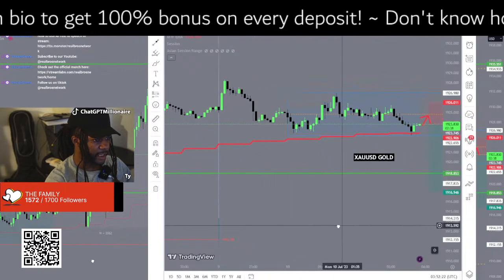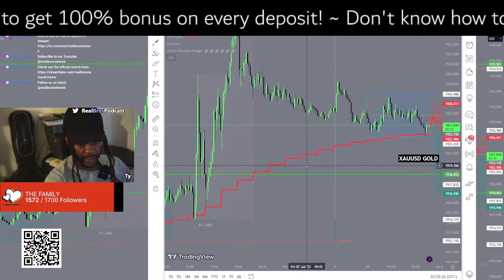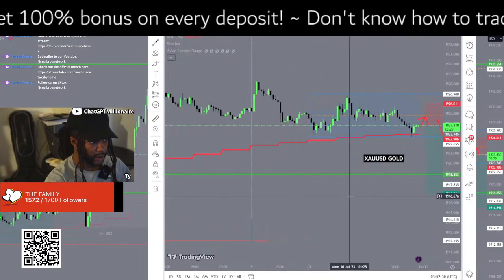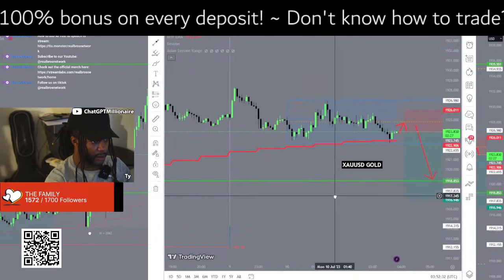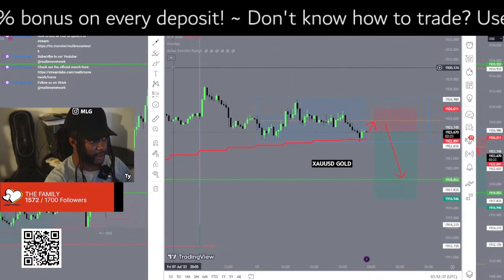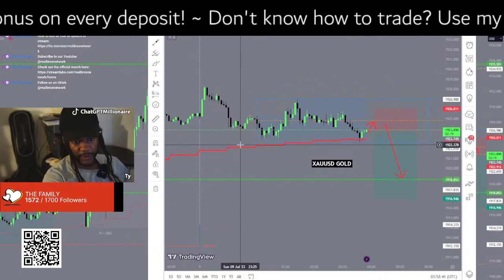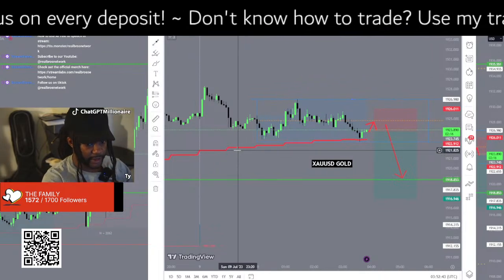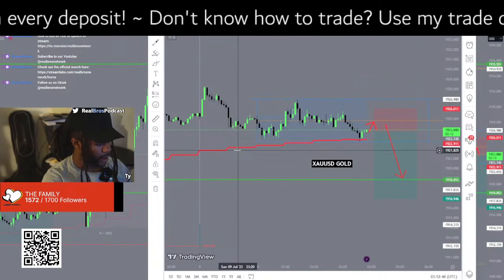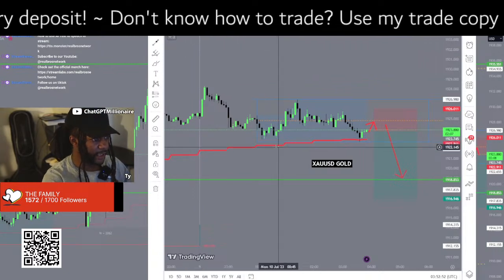Alright, so you guys see that giant red line? That's the indicator. Right now I'm on the 5-minute chart, and this is gold on the 5-minute. You guys ask which indicator is my favorite, the one that's gonna give you success. It's this one right here. I just showed you guys the settings and everything.